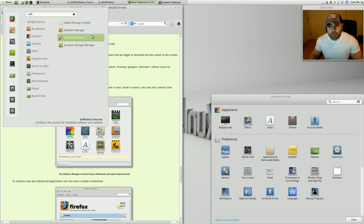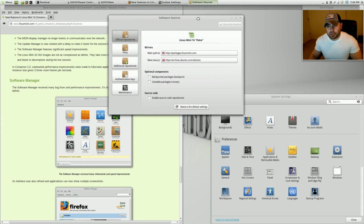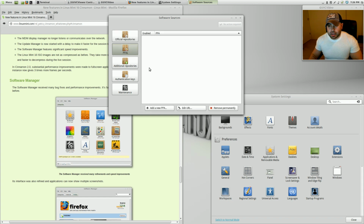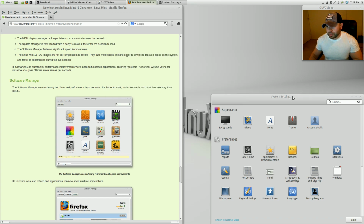One of the other tools that I think is really, really nice is their Software Sources tool. Linux Mint has been developing their own core set of tools for some time, but you can change the mirrors for the main repositories for your system to ones that may be faster. Because this is based on Ubuntu, you can use PPAs or personal package archives. You can manage those from here. Additional repositories, your authentication keys, and it has a nice little maintenance option as well. I think that's a great tool.